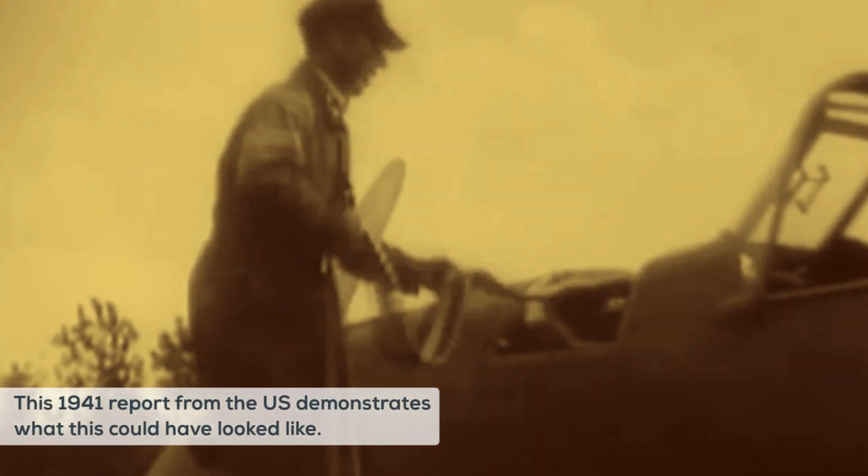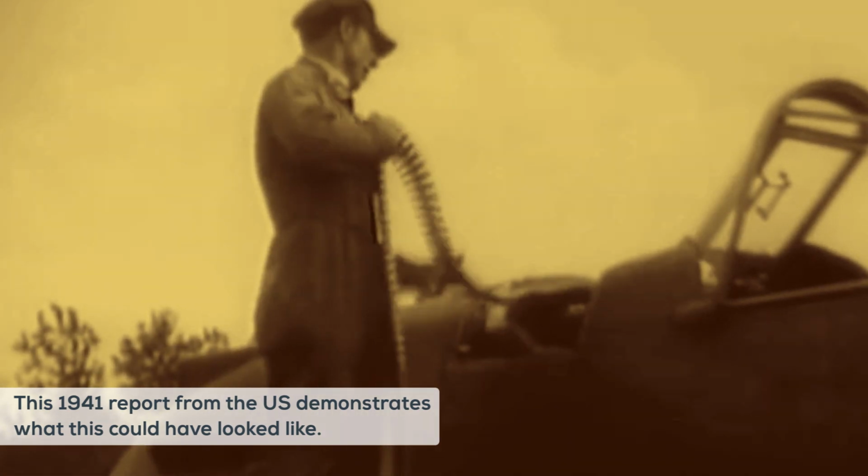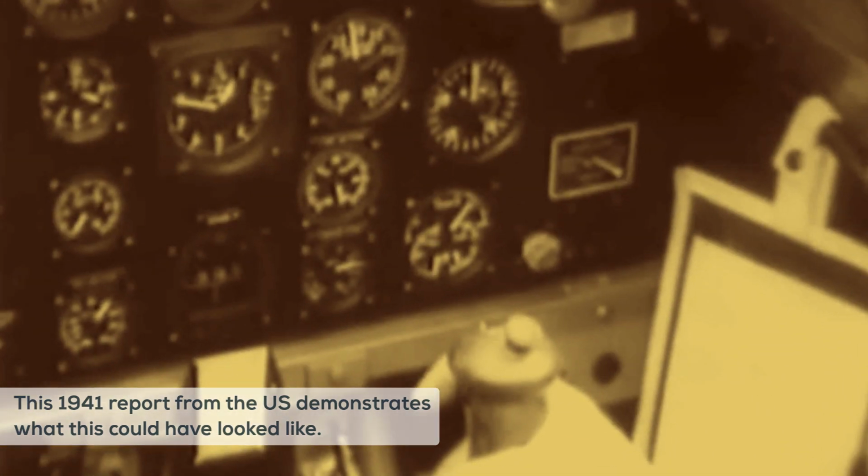One of the Army's deadliest fighter planes, the Curtiss P-40, loads up for a ground firing test. When the pilot presses the trigger, 6 machine guns bark at once. 2 50 caliber guns in the nose, shooting right between the whirling propeller blades.